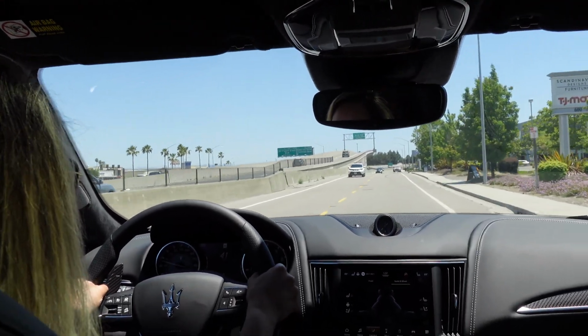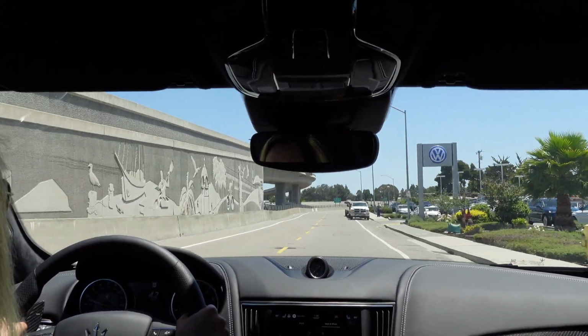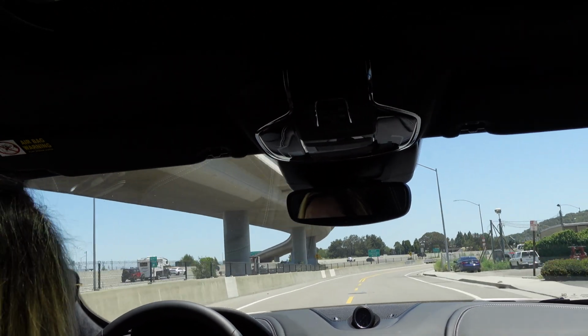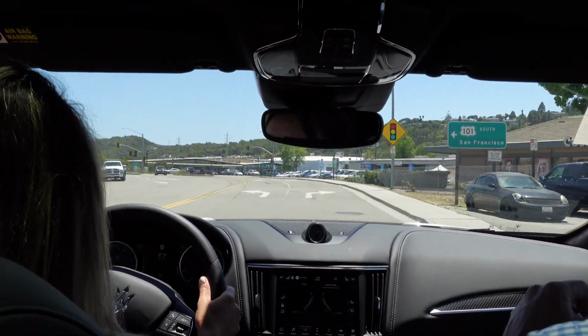When we get out, I'll show you the hood and the design of the trident, how it flows in every wheel that Maserati designs. You'll see the shape of the trident. The dash opens up in the shape of the trident. You see that power of three pretty much everywhere around the car.